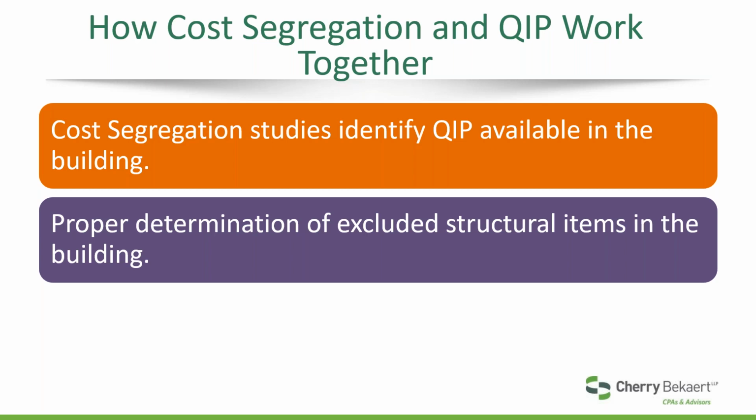This is what qualifies for QIP. This is what doesn't. This is what can go into short life. Remember in our definition of QIP, they had a specific carve out that QIP is only for 1250 property. That is your real estate property. 1245 property, which is excluded, is actually what would be excluded in a cost segregation study.